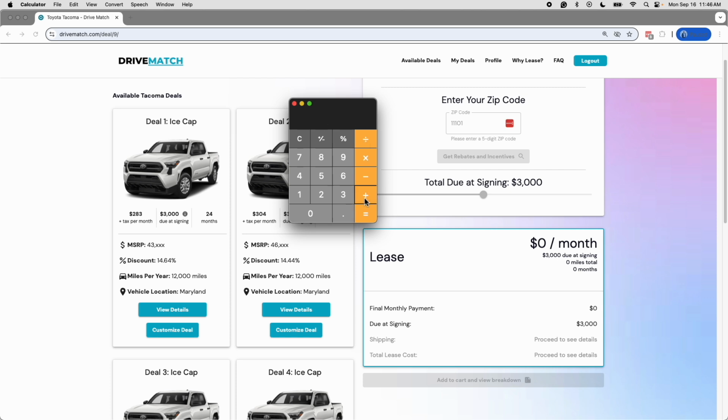And now what I'm going to do is add the monthly payment of $283 back in. And that gives me a pre-tax monthly payment of $396. I'll multiply this by 1.1 to account for 10% sales tax, even though it might not be 10% sales tax where you live, but I like to be conservative. And you get an effective monthly payment with $0 down, right? This is assuming that you don't put anything down. It's assuming that you do a sign and drive lease.